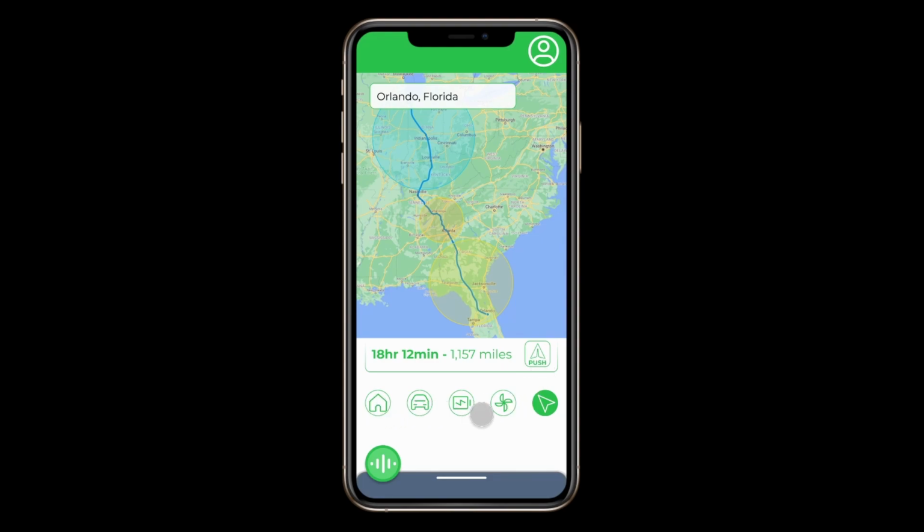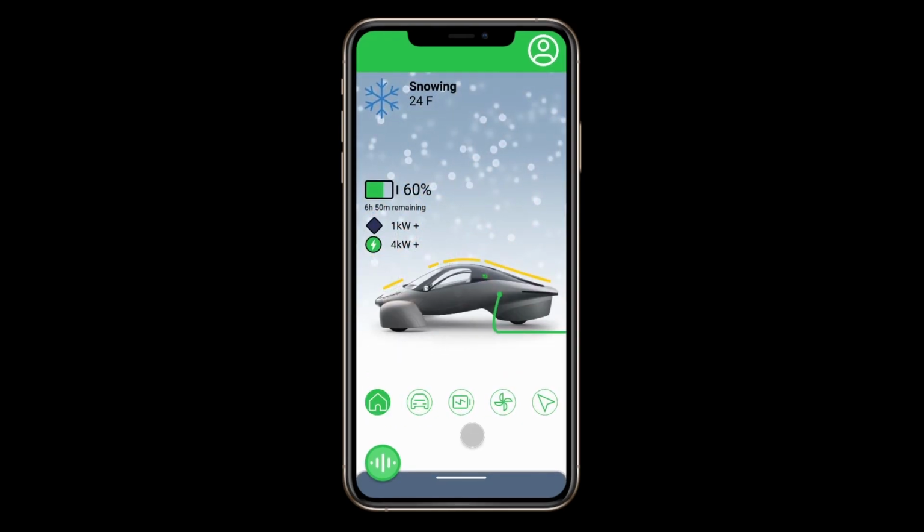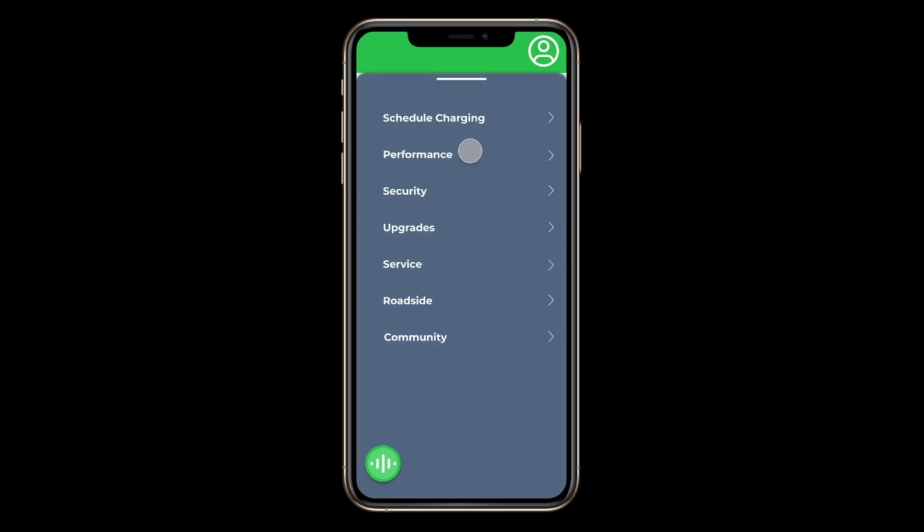So those are the basic functions I thought someone would want to have quick at their fingertips, so they can use it seamlessly, all with a single hand. So for any of those functions a person might use less frequently, or perhaps they might be sitting down, I created a pull-up menu here.